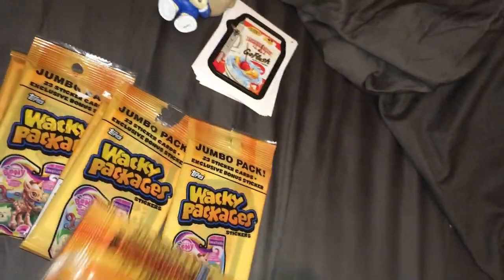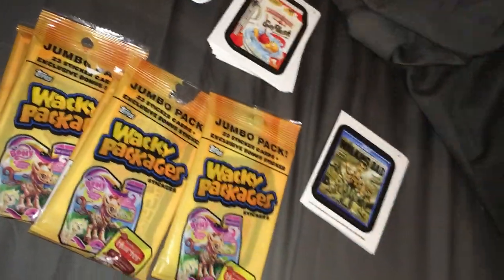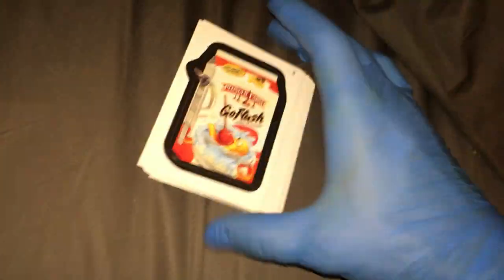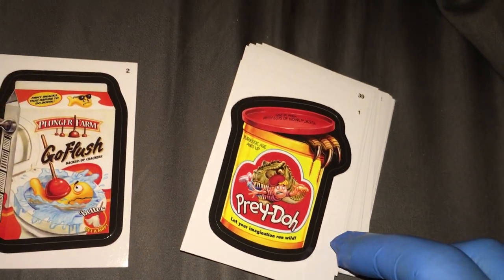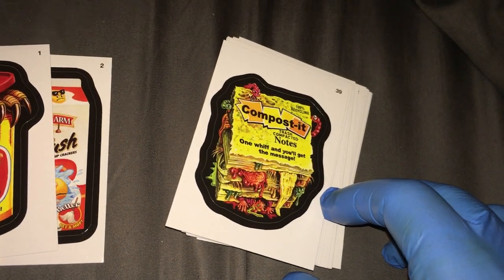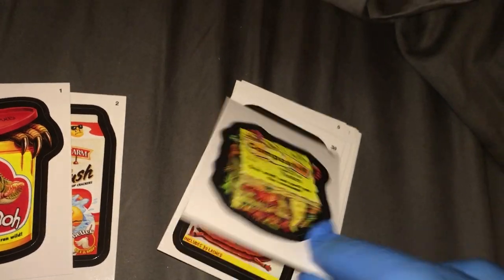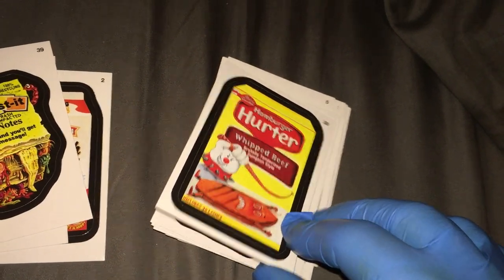Top. And bottom. Oh, this is still nearly 100 cards we've got to breeze through. Plunger Farms, Go Flush, Backed Up Crackers, Better Get 'Em Up. Prey-Doh, Let Your Imagination Run Wild, Jurassic Age and Up, Use in Area with Lots of Hiding Places. Composted, Trash Compacted Notes, One Whiff and You'll Get the Message. Hamburger Herder, Whipped Beef, Brutally Tenderized Dungeon Style, Includes 30 Lashes.